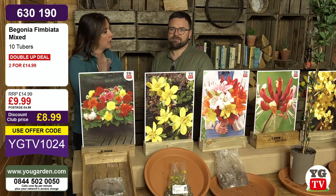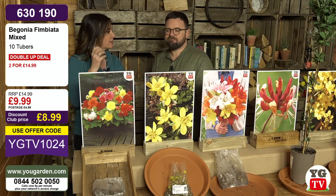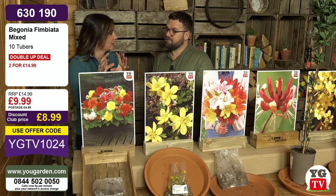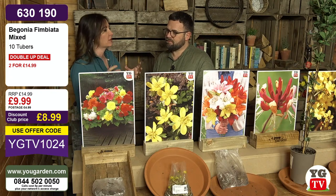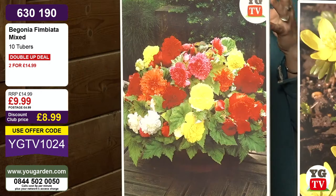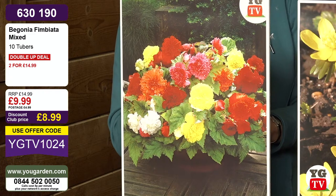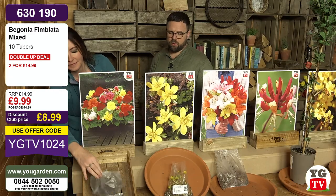And I really like the colour mix in here as well, because they're bold and they're bright. You've got reds and yellows and oranges. They're hot colours and they're all mixed in together. And something I really enjoy about begonias as well is it's not just about the flowers. The foliage on the begonia is really quite interesting as well, and it's that combination of the two that I think really do work so well together. Beautiful. Yeah, the foliage is really lovely and bold within this.